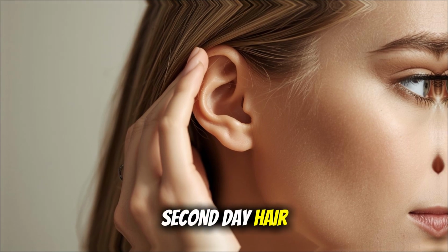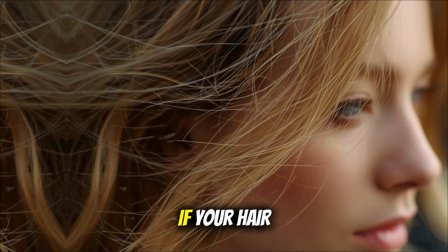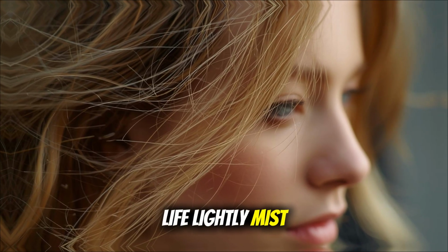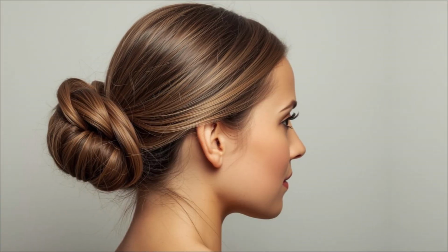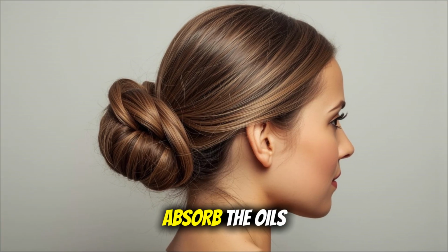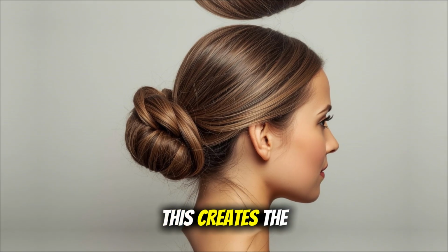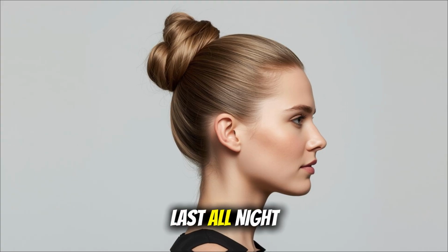But second-day hair has the necessary grit and texture to hold the style in place. If your hair is freshly washed and slippery, give it some life. Lightly mist a texturizing spray or a bit of dry shampoo at the roots. Wait 30 seconds for it to absorb the oils, and then massage it in with your fingertips. This creates the perfect matte, grippy foundation for your bun to last all night.